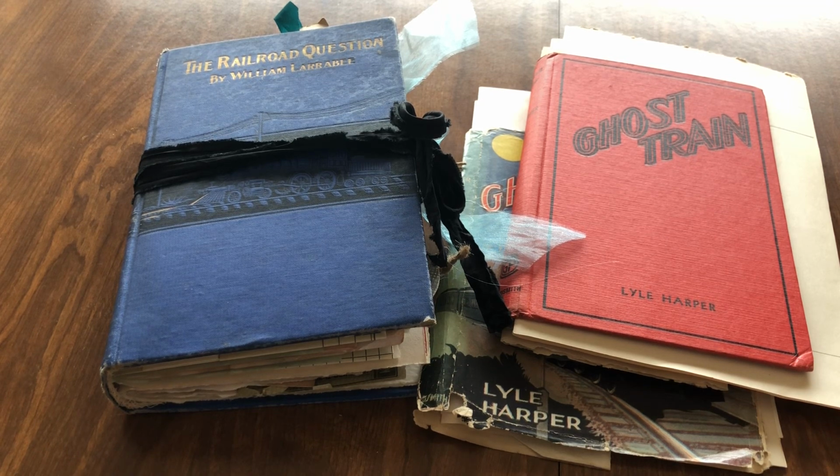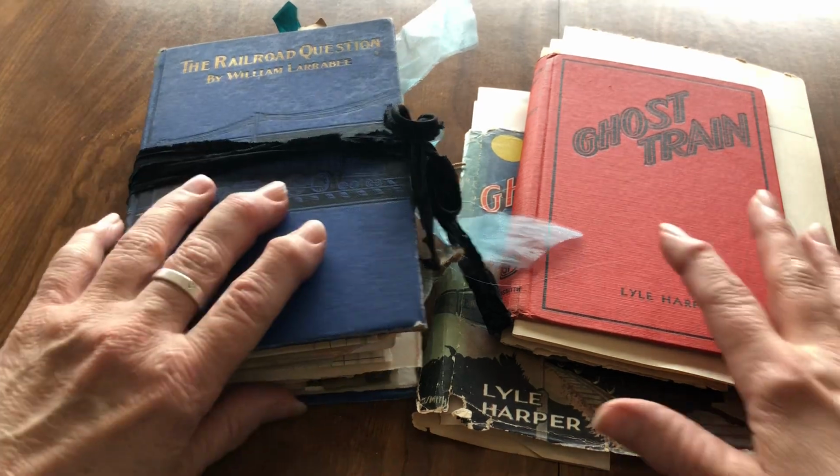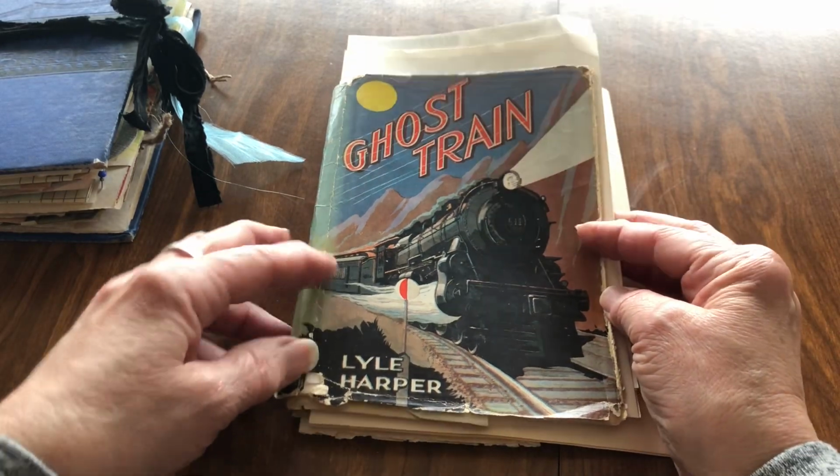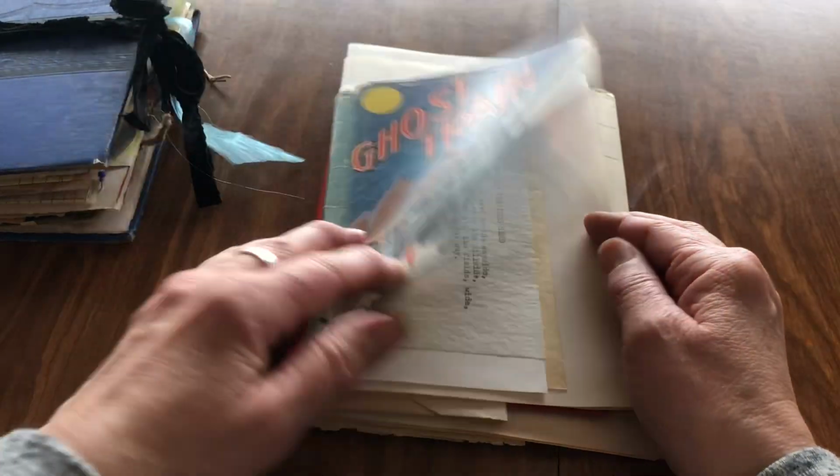So, as always happens, things just fell in place. Madison and Susie started selling a lot of railway stuff. And I was like, okay, here we go. So I went on eBay looking for a book. And I found this, the Ghost Train. I thought, oh, that'll be so cool. That's just perfect. It's got a really nice dust cover, and I'll do it.